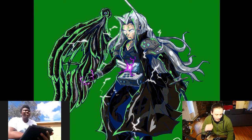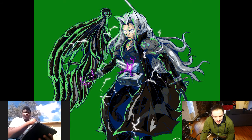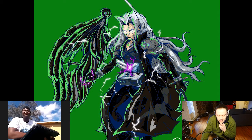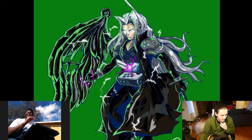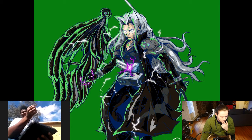I think it works better for me. I love this one though. The green is such a cool touch. The green highlights on the wing, especially, and I think where that came from was Sephiroth's original stage on Smash Bros has like a green lighting. Every time you play it, you could see the green lighting on the character.